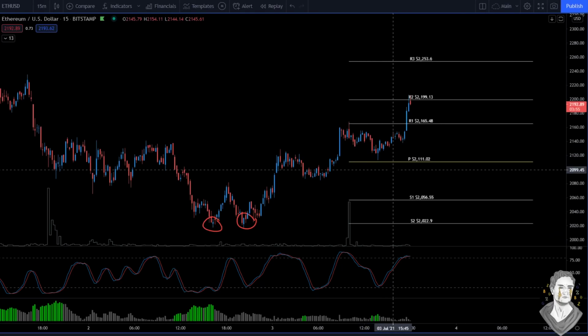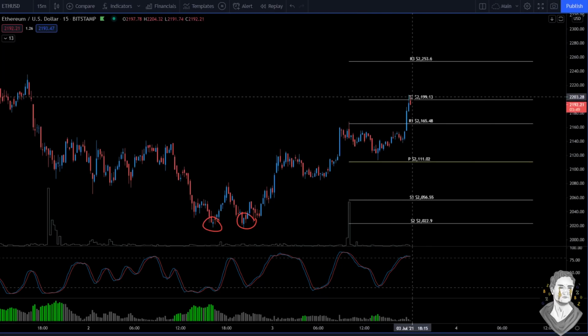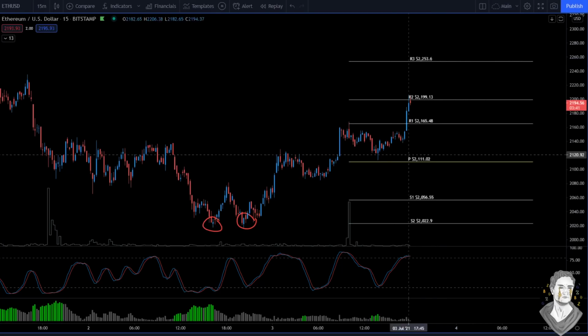So that would be a very low risk trading opportunity. We didn't even close below it, just like we did on Chainlink. And now we're driving to the upside to the R2. So closures above the $2,199 level could take us all the way to 2,253.